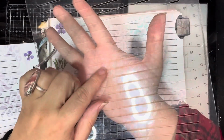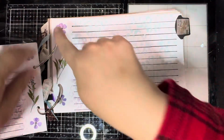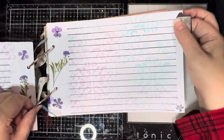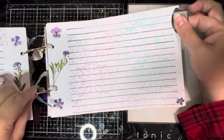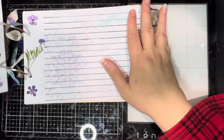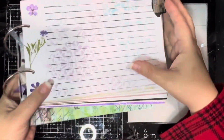I believe this is the college ruled one. It's for actual journaling. And then I just added some stickers and I added a wheel tail tab right here on the edge. So I've put my lines already in this journal.